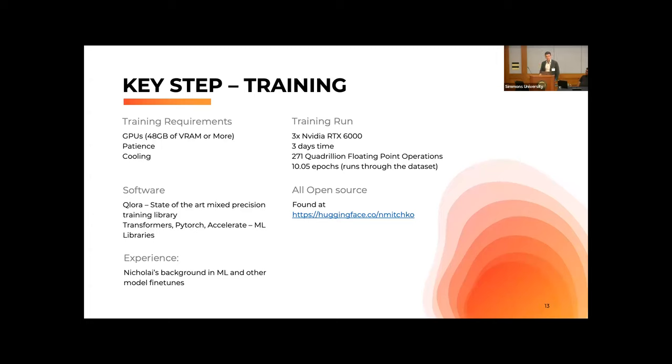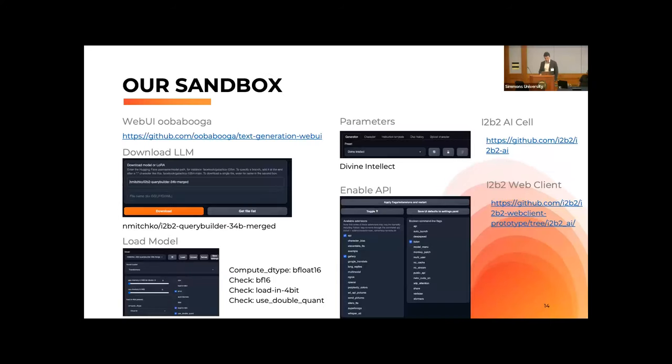And so if you're interested in downloading these models yourself, or looking at the code and the logs of how it was trained, the data and the models are all open source on Hugging Face slash nmitchko. So you can go ahead, play with it, try training yourself, you know, have a blast. And Mike's stuff is all on GitHub. So all of the AI cells, all the AI code, the front end integration is on GitHub as well. So you could see those links over here on the left.